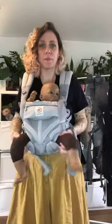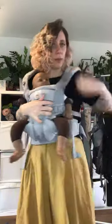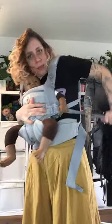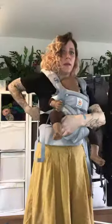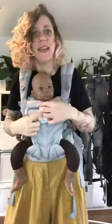Okay, and now I'm going to sit baby in a really nice deep seat, knees higher than the bum, and I'm going to retighten. I like to just guide my slack like this because it gives me a nicer fit. Okay, like that. Right, so my baby is big enough, we'll pretend that the face is not covered.